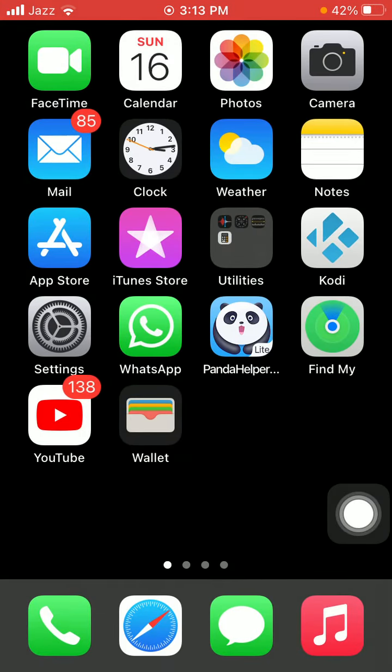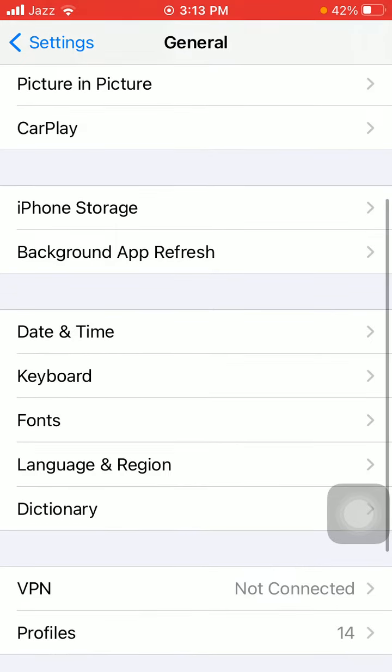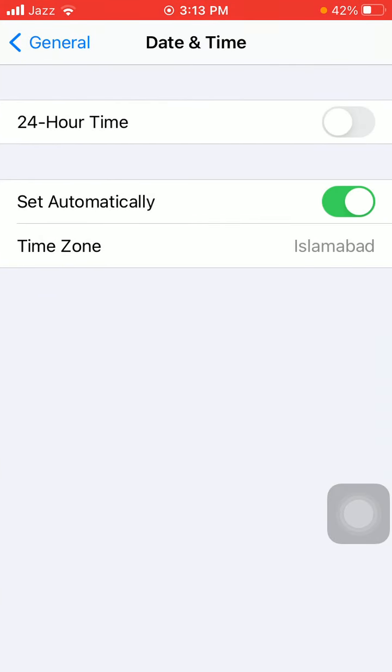Now we go for solution number 5, check date and time. First launch Settings, then tap General and tap Date and Time and make sure that Set Automatically is enabled.